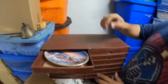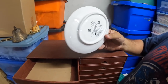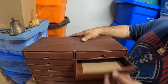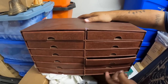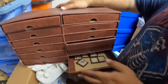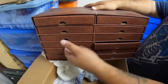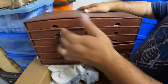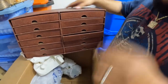Plates. Is it all plates? Empty. Empty. Really, just one plate? Little magnets. They're not even magnets. There goes a plate. Another plate. Another plate. So one, two, three, four, five plates. Thomas Kinkade plates.